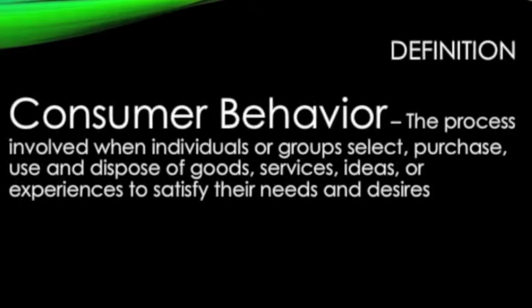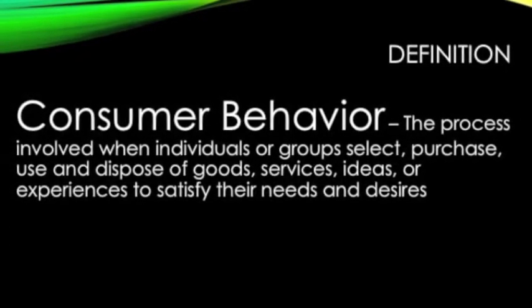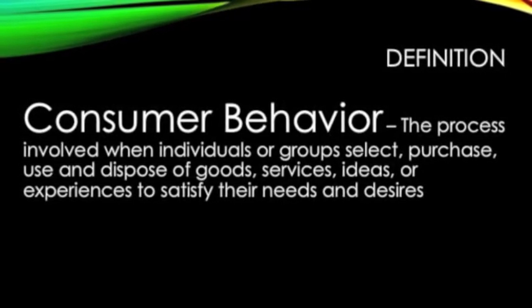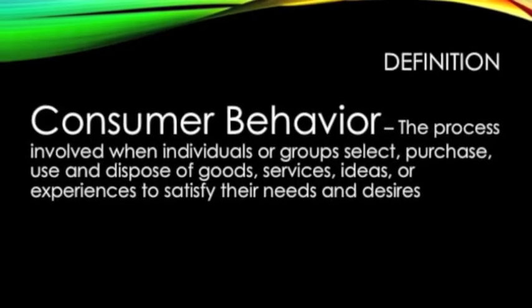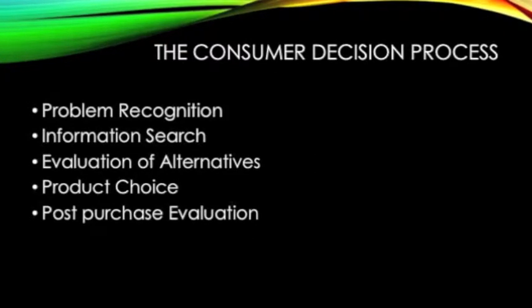First, let's start with the definition. Consumer behavior is the process involved when individuals or groups select, purchase, use, and dispose of goods, services, ideas, or experiences to satisfy their needs and desires. So to truly understand consumer behavior, first we're going to really need to understand the consumer decision process.